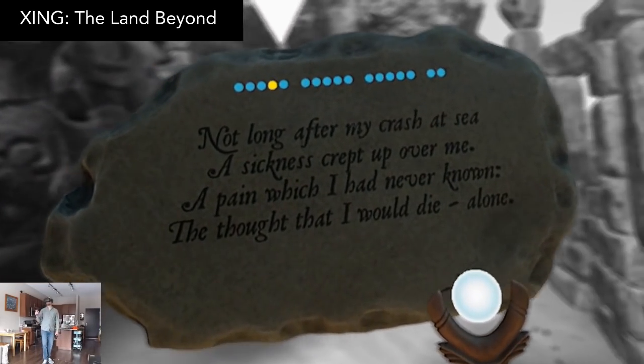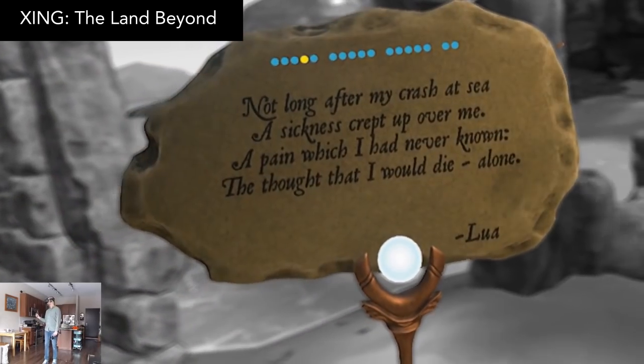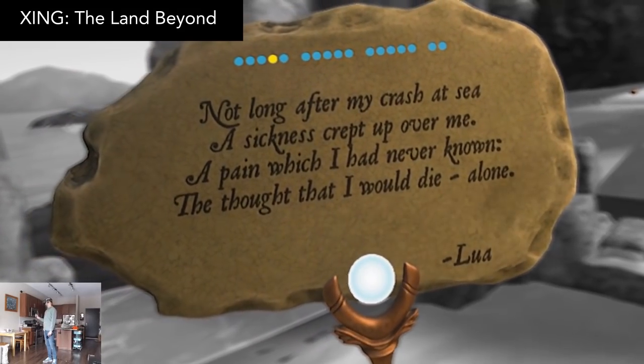Not long after my crash at sea, a sickness crept up over me. A pain which I'd never known. The thought that I would die alone.